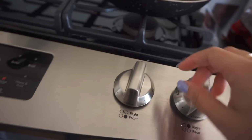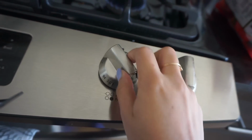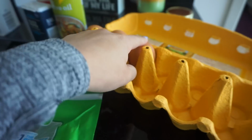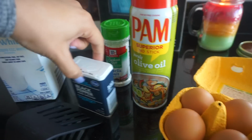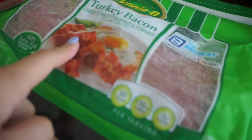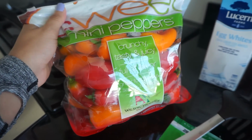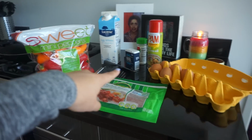I may as well show you guys what I'm making for a late breakfast, kind of, sort of, idea, maybe. So I'm basically making just one whole egg mixed with maybe 2 or 3 servings of egg whites, some black pepper and garlic salt with parsley. That's what I always use to season stuff, and then some olive oil. I don't know if I mentioned turkey bacon, but I'm doing 2 pieces of turkey bacon. And then I'm going to just chop up some sweet mini peppers and scramble those into the eggs. I'm cutting.